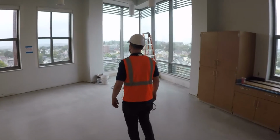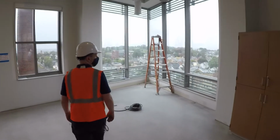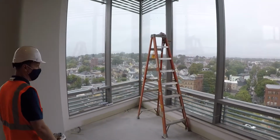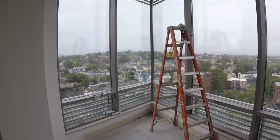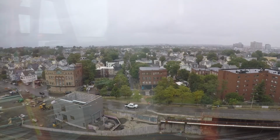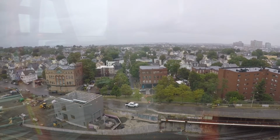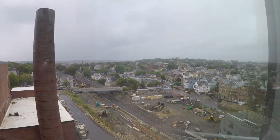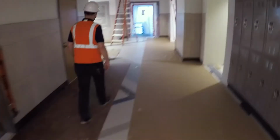You can certainly see to Medford, to Malden, Revere, Everett. It's really a fantastic spot just for creation in general. It's the type of window system that you probably only sort of see in high-end condominiums, that type of space, having this type of glass window looking out.